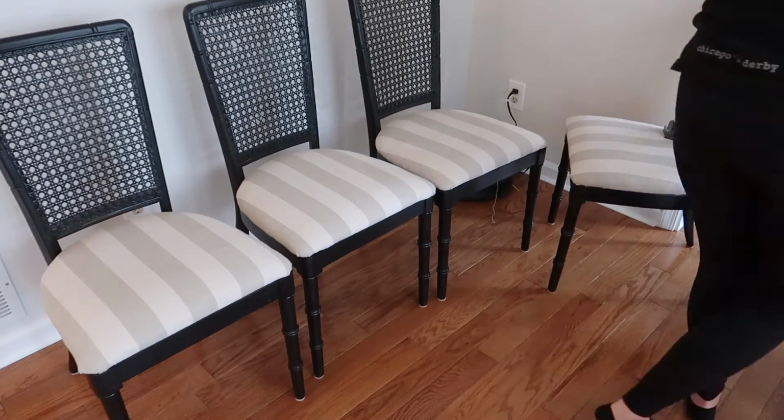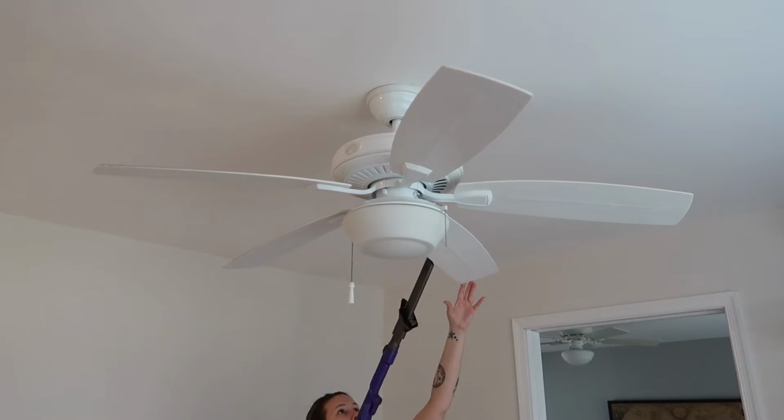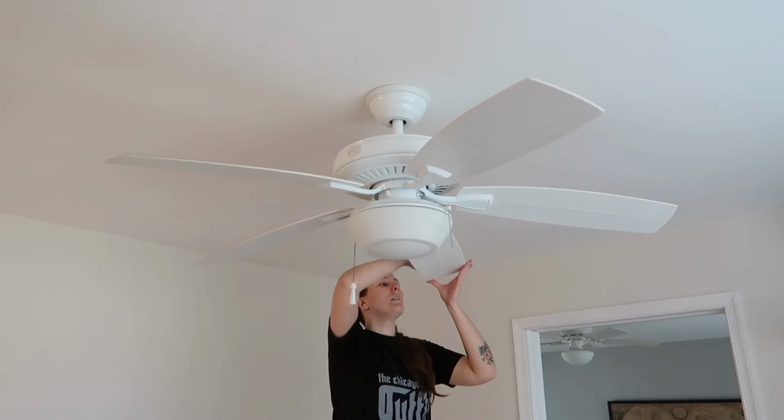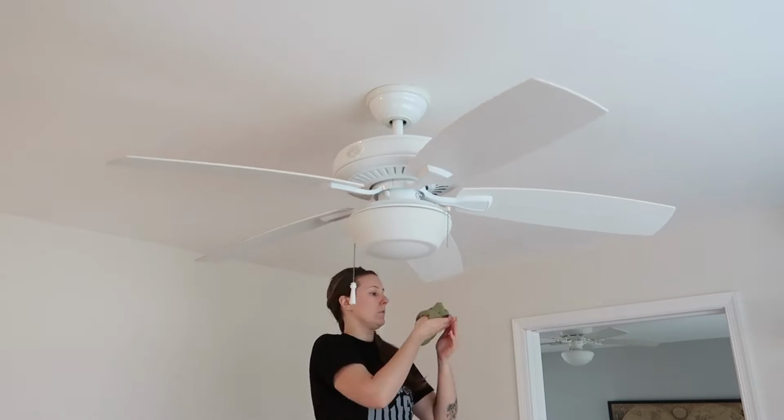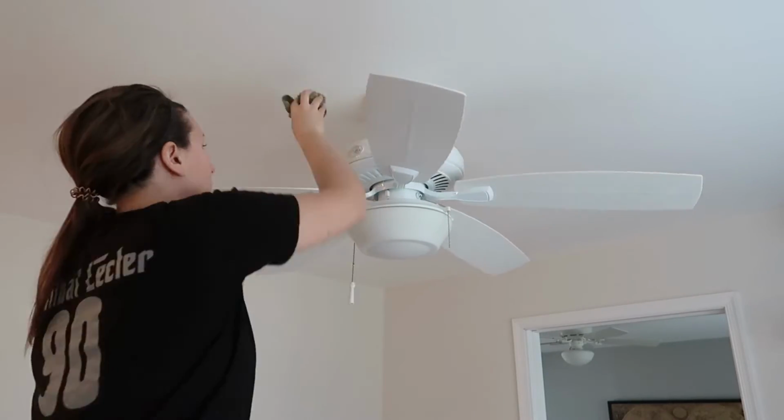And I realized that my ceiling fans in my dining room and kitchen have not been cleaned since I moved in this house over a year ago. I noticed they were starting to get caked with dust, so I spent a little time cleaning these well. There's a couple upstairs I still need to do.